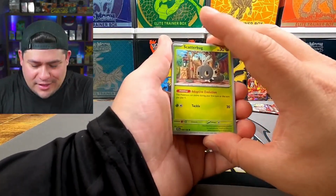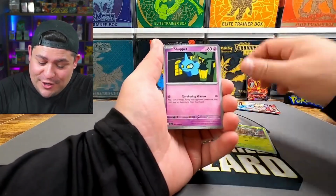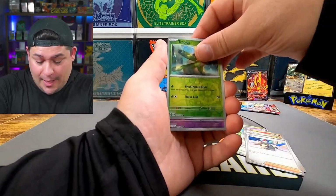Because I don't know about this one. Here we go. Shuppet. Sprigatito. Houndour. Zangoose. Stonjourner. Penny. Tropius. Dedenne.